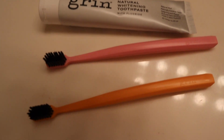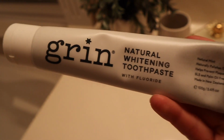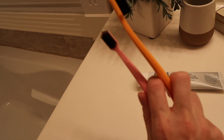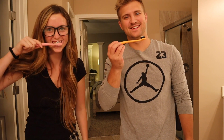So like I mentioned earlier, we are using a new oral care system. So we're gonna brush our teeth together with Grin's natural whitening toothpaste. This stuff works so good, and Derek and I have little matching toothbrushes. So we cheers and start brushing.